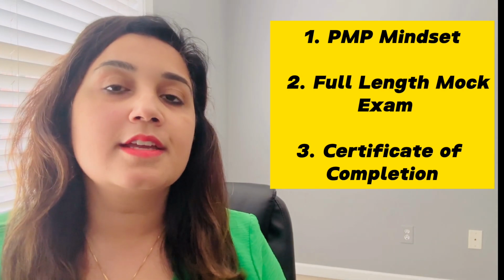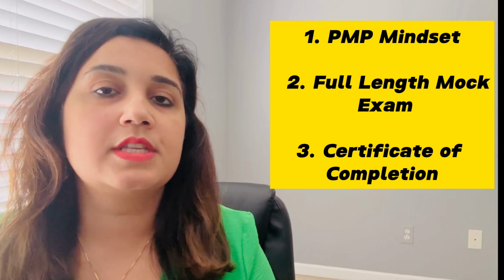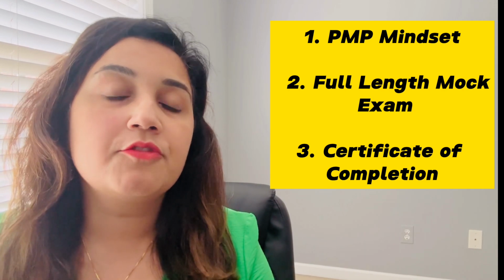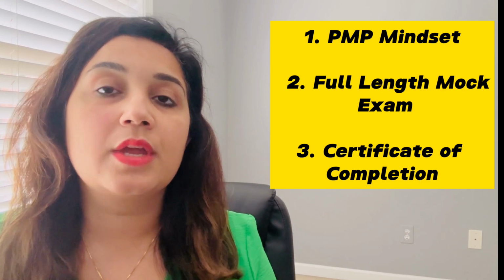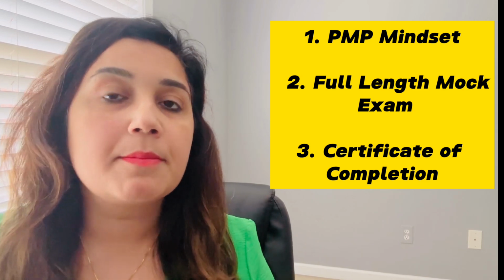And the last one is to get a certificate of completion. So when you finish Andrew Ramdayal course and you take the full length mock test, you will get a certificate of completion, and you can use that certificate to apply for and take your PMP exam. After I completed my course, I filled out my PMP application using that completion certificate, got my application approved and scheduled my exam date.